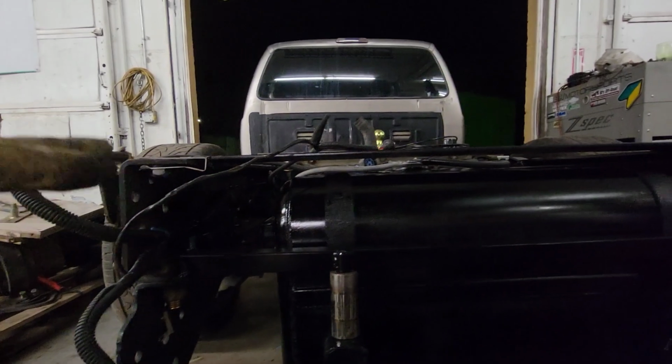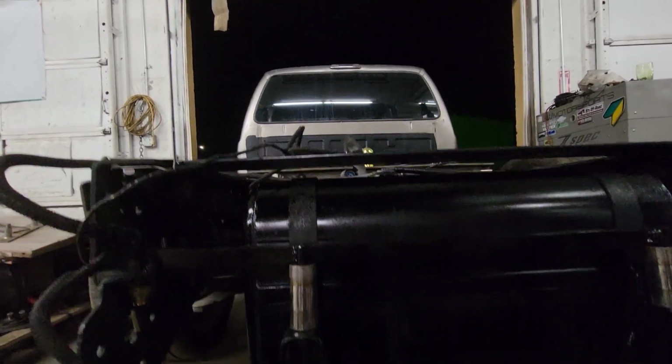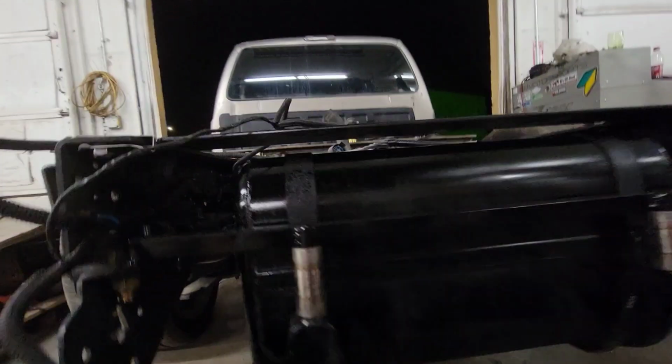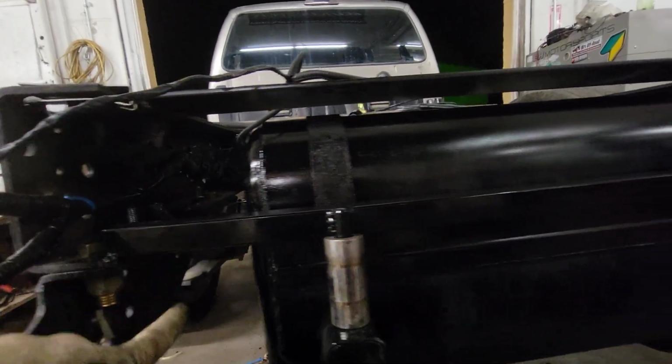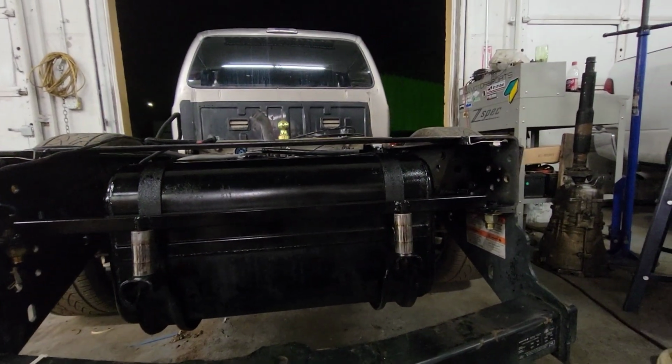The tank has to sit obviously below the level of the frame rail. If it was sitting above it, it would hit the bed rails. So we had to space it properly, and we could have done a pipe that came down and bent it down and everything, but I was trying to do it quick and easy, and I think this will work just fine.